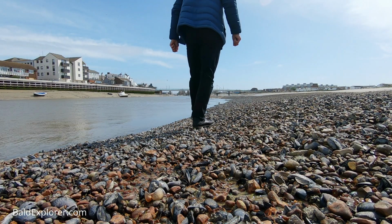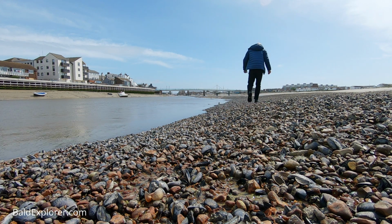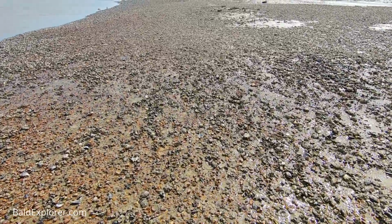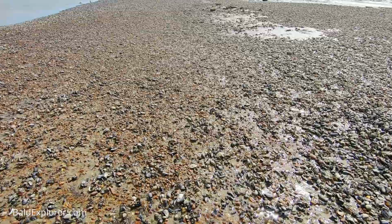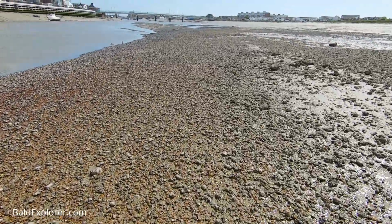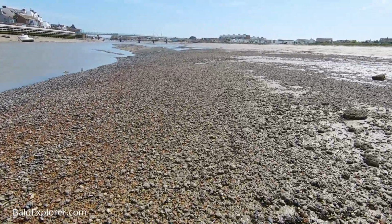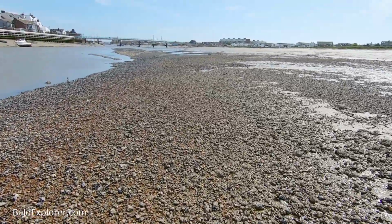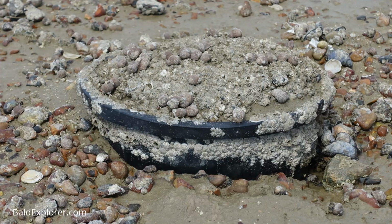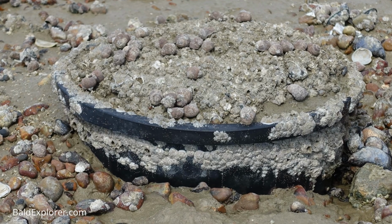I imagine that various things must get washed up on the ground, and that if you've got the right frame of mind and patience and know what you're looking for, you could probably find all sorts of stuff. If you came out here perhaps with a metal detector, who knows what curious things you would find. There's something here, some sort of post thing, don't know what that is.